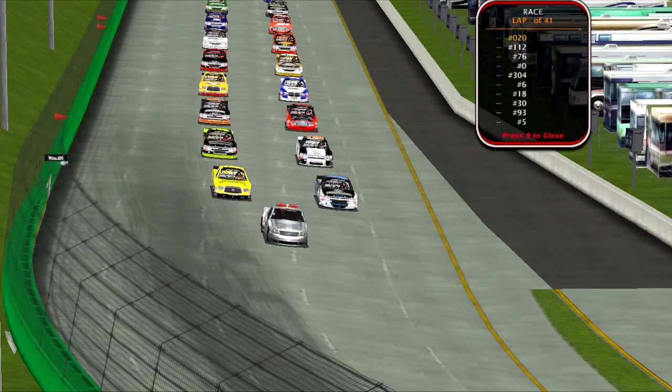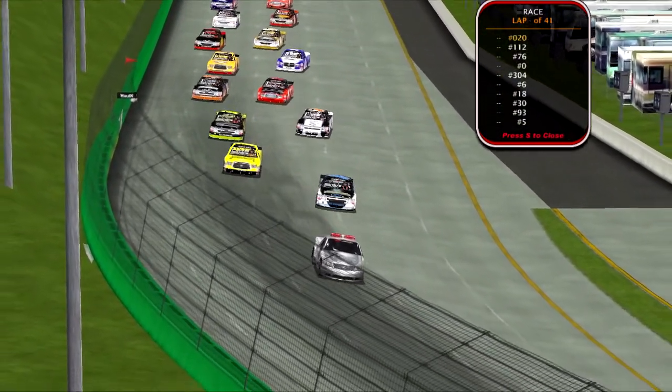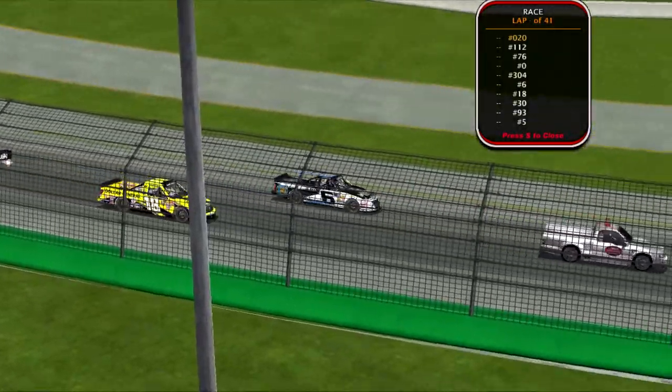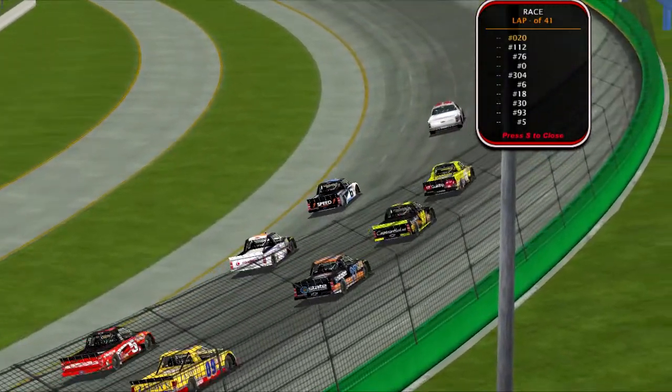Start your engines! The pace truck is set to pull. We get ready for 41 laps here at Kentucky. This race will be action-packed from the get-go, as they're going to be 3-4 wide all through turns 1, 2, 3, and 4.